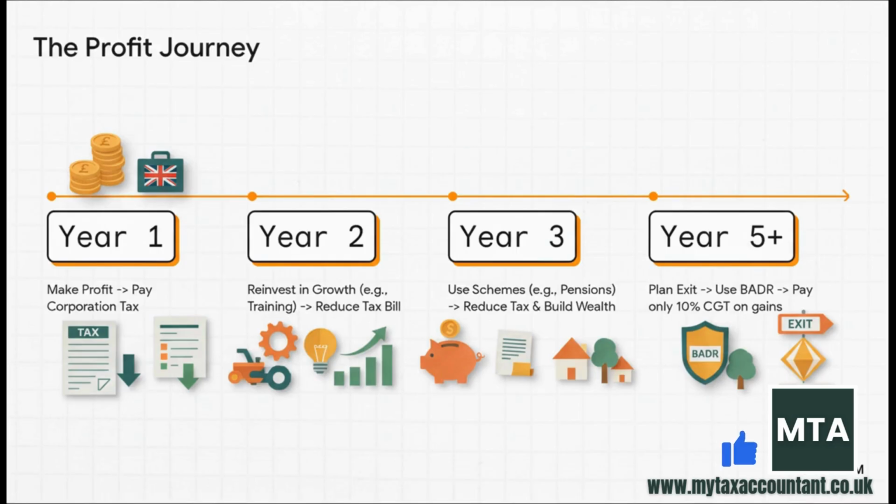That's when you start planning for things like business asset disposal relief, or BADR. That's a relief that can let you pay just 10% capital gains tax on the first £1 million of profit when you sell your business. But you have to plan for it years in advance.